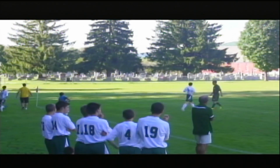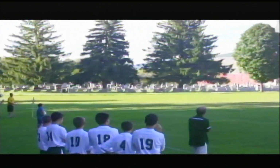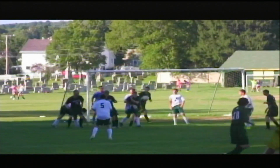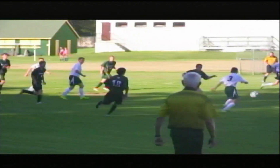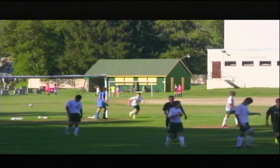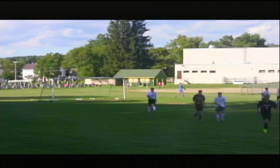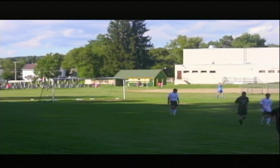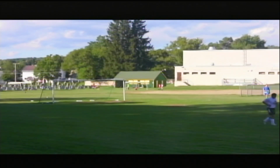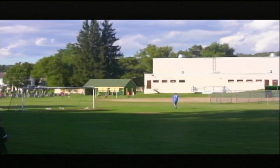So take advantage of the long throw. Brian Maxim's going to throw this ball in. See if we can get anybody on the end of it. It's almost like a corner kick with the length. Jordan Johnson with the service from the outside. So it's a danger. The long throw should work to West Rutland's advantage.